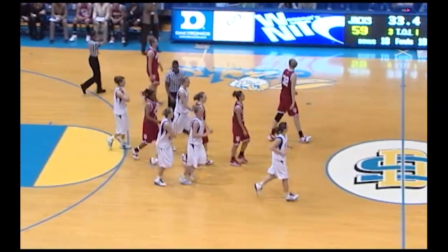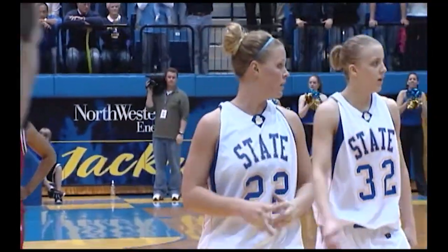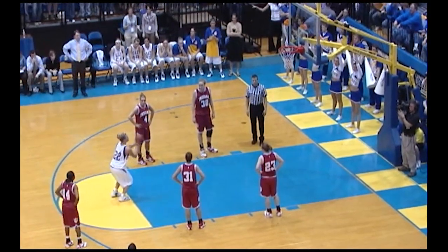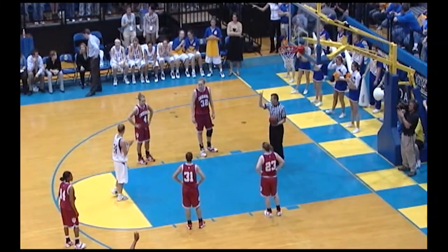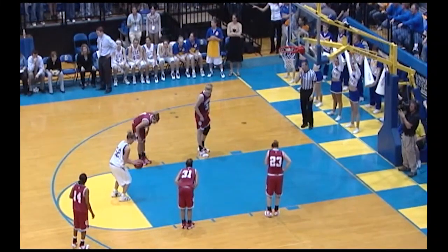And Jacks fans sensing a win here now, but again, the Indiana squad here, a shot shooting team, but with every free throw attempt the Jacks get, and the way they've been shooting them here tonight, advantage Jackrabbits, certainly momentum. 8 points, 4 rebounds for Ketty Korneman tonight. Front one misses by Ketty. She kind of short-armed that and took a deep breath after that one too.